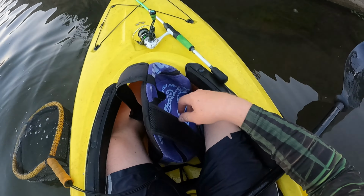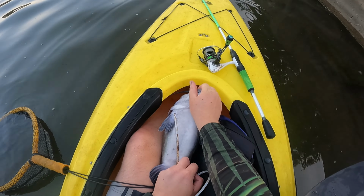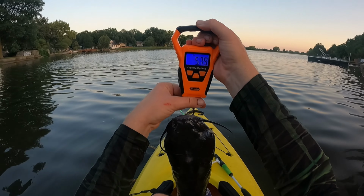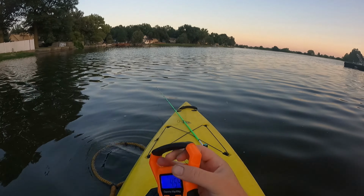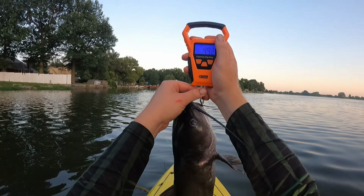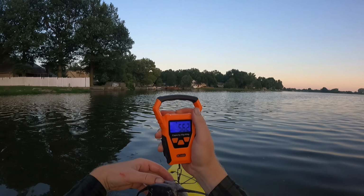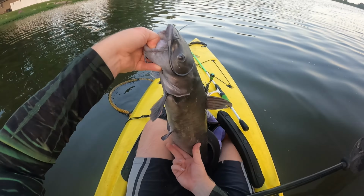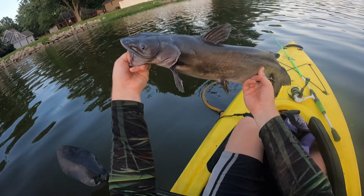Try to get a weight and a measurement. 28 inches. I don't believe that. Back... 5.62. I guess that's accurate. A little over 5.5 pound channel cat. Yeah, I guess that's about right. We'll get a couple pictures and get it back.